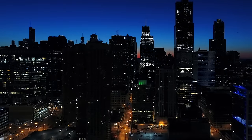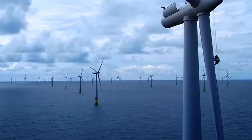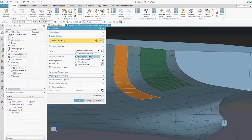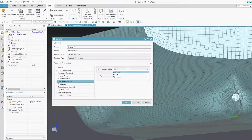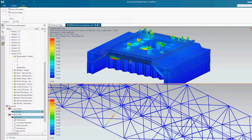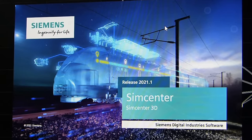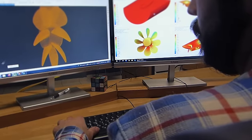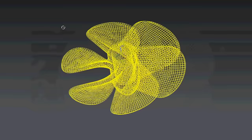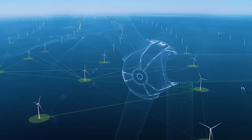In today's competitive environment, we help the most innovative companies in the world engineer the future by offering a world-leading boundary element solution combined with a modern, CAD-centric, highly efficient and multidiscipline modeling environment. With PITHIA-CP and Simcenter 3D, we bridge the virtual and real world in software, offering unprecedented capabilities compared to the competition for the creation of a comprehensive digital twin.